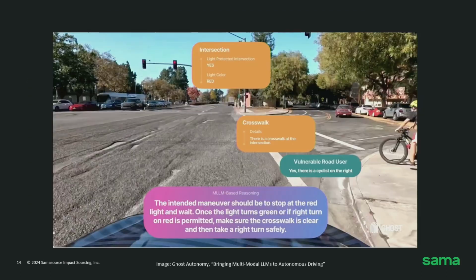What would be a good example here? This is from Ghost Autonomy in America. They have a partnership with OpenAI. They're using large language models for reasoning and also for classification and recognition, especially for vulnerable road users, to make sure they're not missing any object. Everything is recognized, so they don't have a case where something is just ignored. I'm very curious to see where they're going to head in the future. For me, this is one of those prime examples where you can literally use large language models to provide an extra layer of safety, because the scenarios we're trying to solve right now are getting more complex, so we should make use of everything that can help there.